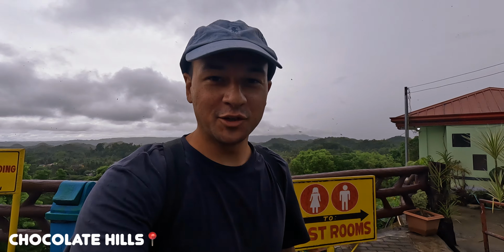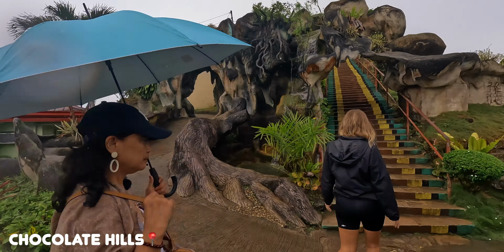So we've arrived at the Chocolate Hills. We're just at the bottom and there's quite a few stairs, so we're just gonna head up and we'll show you the view from the top.